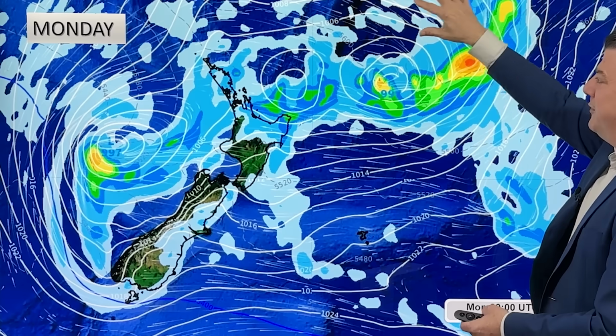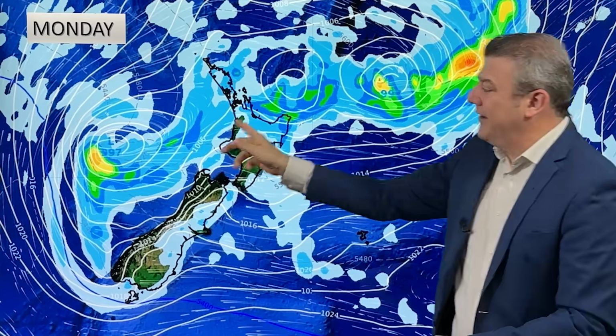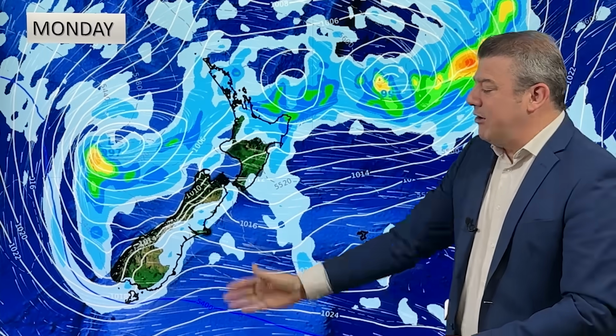But it is tapping into subtropical air. You can see the heavy rain lining up in this zone and a little bit more broken up elsewhere, and it drives in an easterly right across the country.